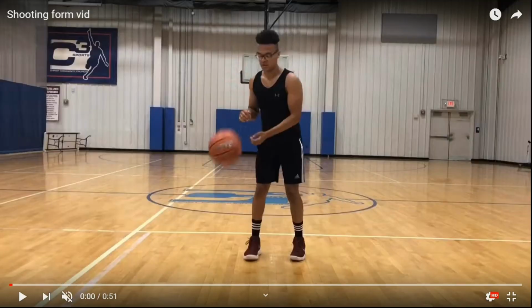Alright guys, so I want to take a quick look at my own shooting form, just to break down for you guys the way I shoot, and take a look at some of the key parts of my shot as well. Now I want to break down my shot into segments, so we're going to start off with my feet.